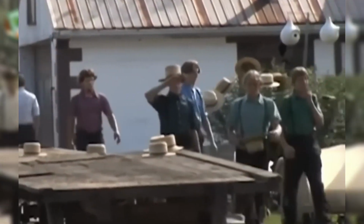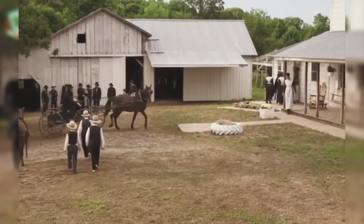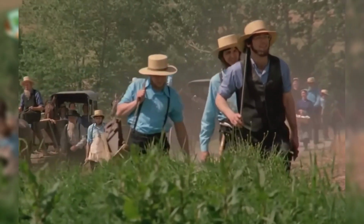Once packed, the Amish store the container in a cool, dry location, such as a root cellar or pantry. These storage conditions are essential. Any exposure to moisture could dampen the salt, reducing its effectiveness. Over time, the salt absorbs any extra moisture around the eggs, preventing spoilage.